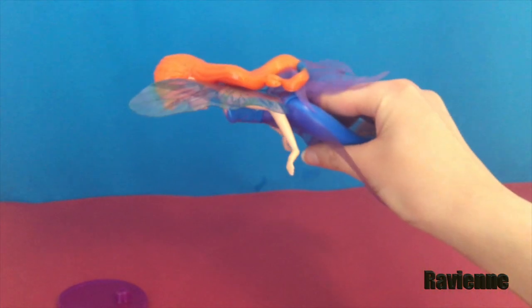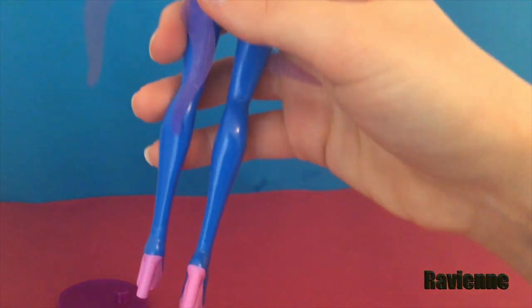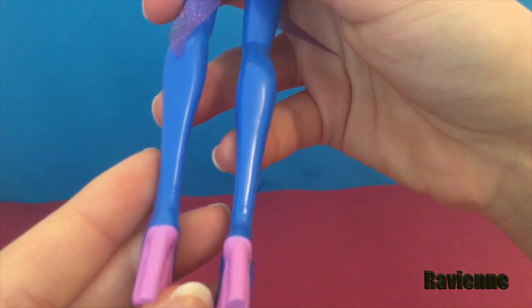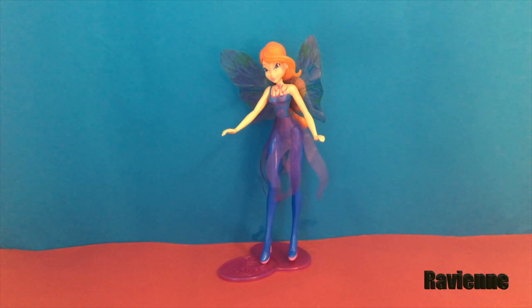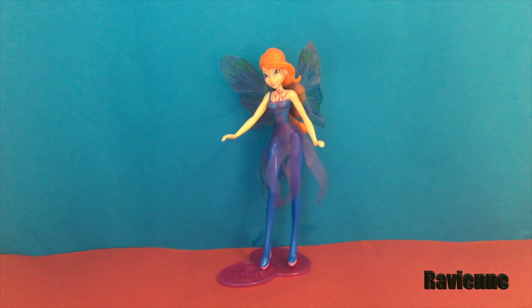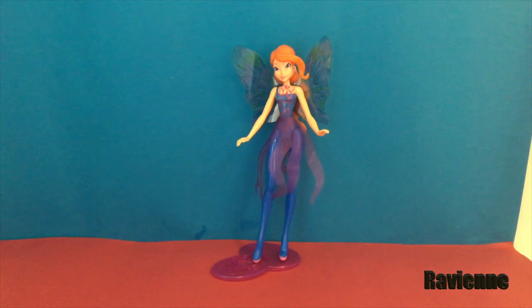From the top, this is what the doll, figurine looks like. If you also pay attention to the back of her hair, you can also see a rainbow trademark sign. So that's the figurine itself, but let's also have a look at a few other things.